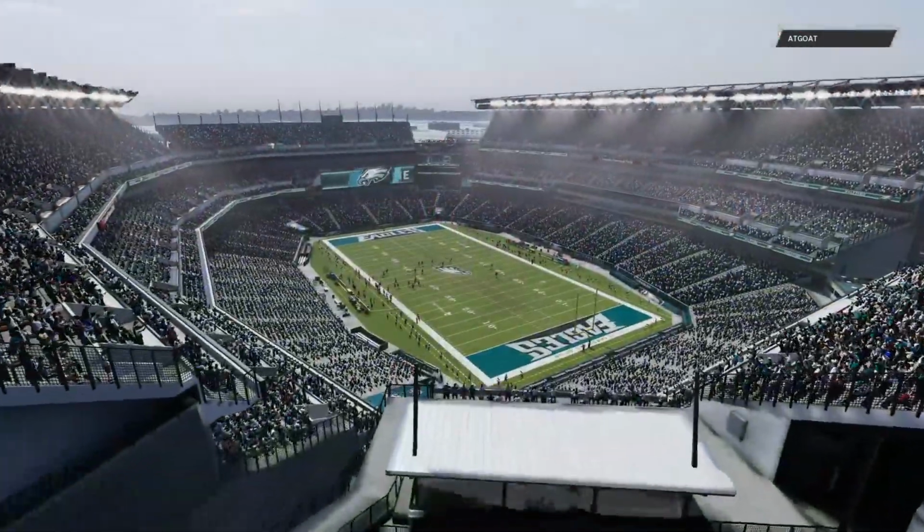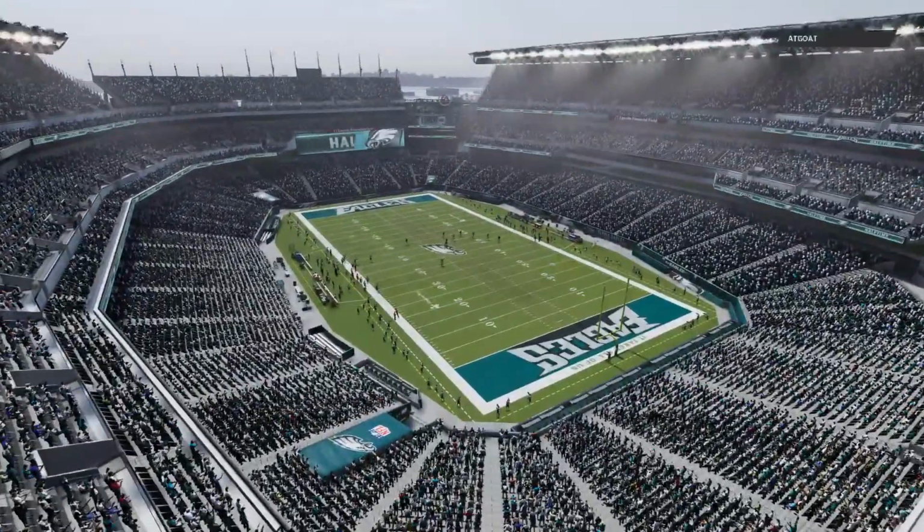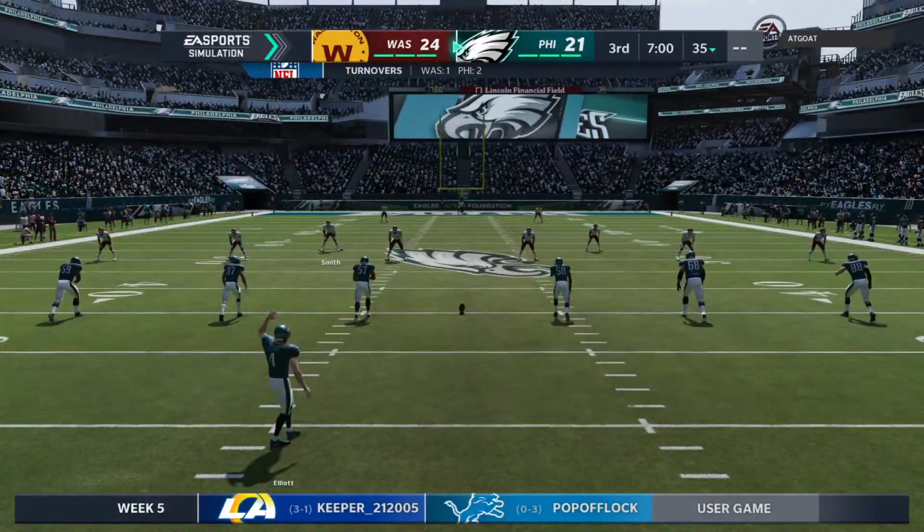So we've reached halftime in a wild first half. We'll take a minute to catch our breath as we'll get you down the coast to Orlando for Jonathan Coachman in our EA Sports Halftime Report. Coach!